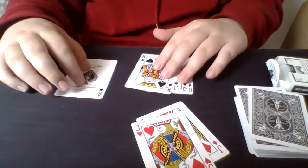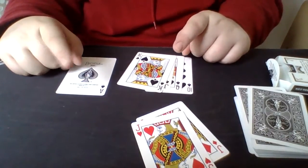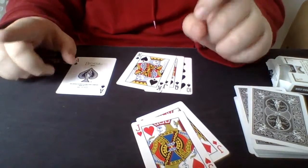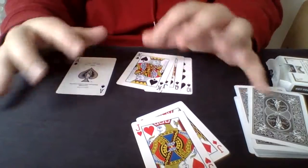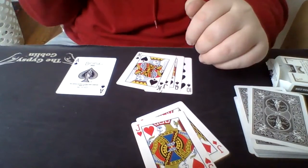Okay, so this is another nice trick you can do. Now this doesn't really have that much sleight of hand. There's just one move you're gonna have to know. So I'm gonna teach you the way I do this, and then I'll teach you the original handling.